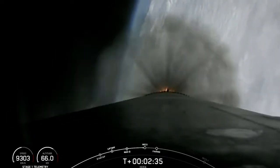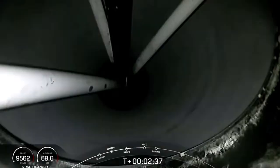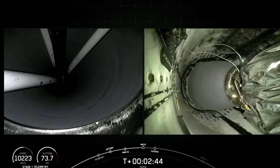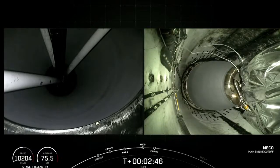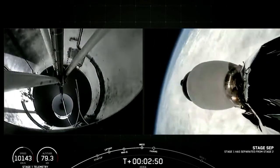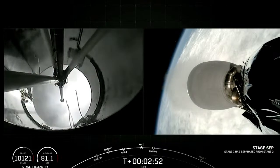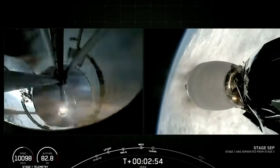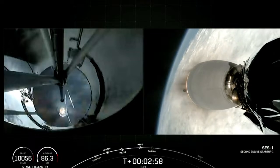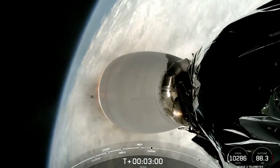We've begun throttling down the Merlin engines. Main engine cutoff. Call for MECO. Stage separation. Successful stage separation. MVAC ignition. MVAC ignition and westbound power on stage 2.